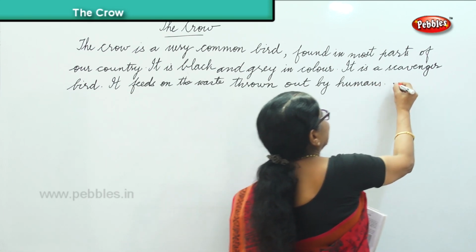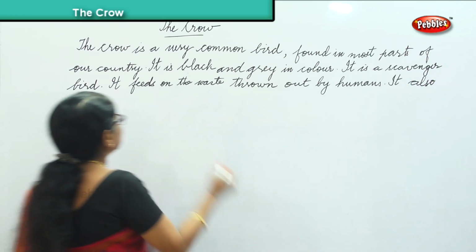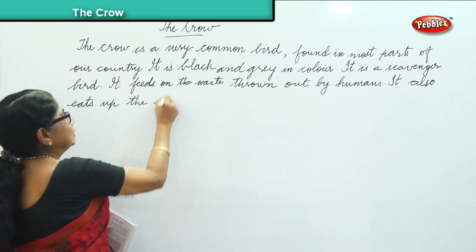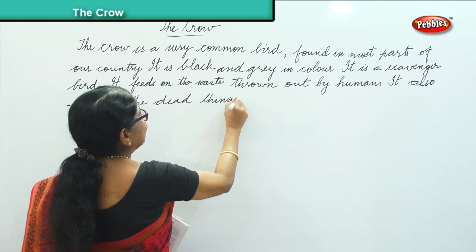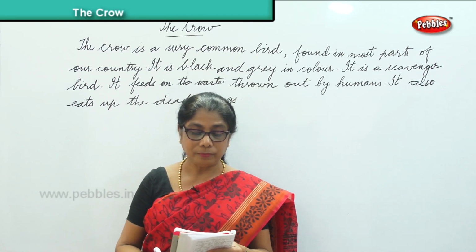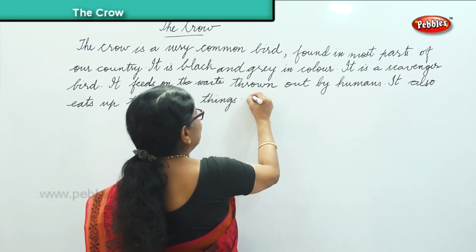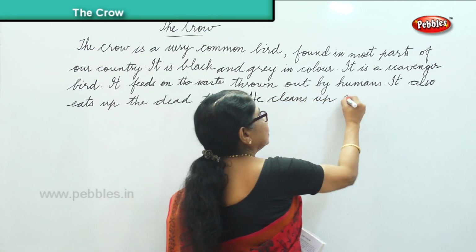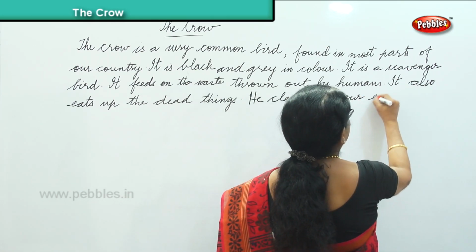It also eats up the dead animals or dead things. Anything that is dead and thrown about, he will clean up the place. Crow cleans our surroundings. So he cleans up our area, cleans up our surroundings, or cleans up our environment.